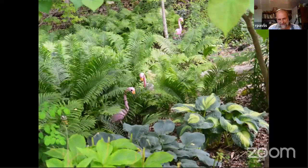Here's something I did in my garden a couple years ago. I have this fern gully. And I thought, well, wouldn't it be kind of neat if I had life running around in there? So I went out and got myself a dozen pink flamingos. And they live in there. And this time of year, of course, the ferns aren't up yet, so they're kind of sticking out. But once the ferns grow, it mostly hides them. And now it becomes a surprise when someone's looking at the garden.